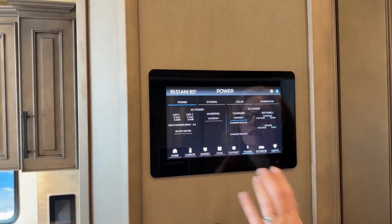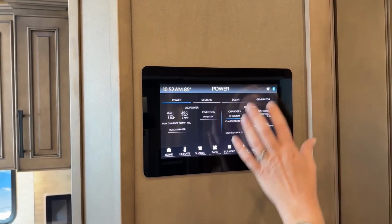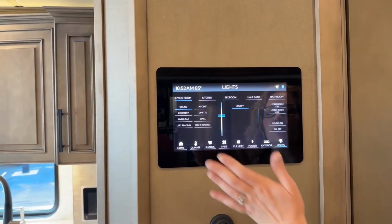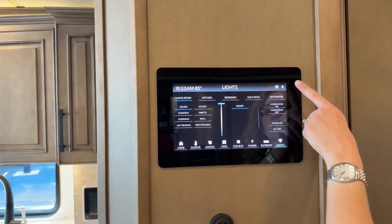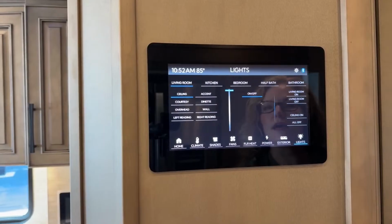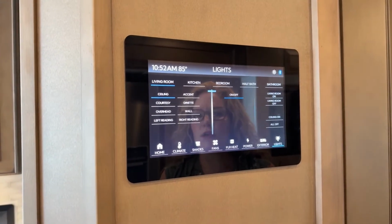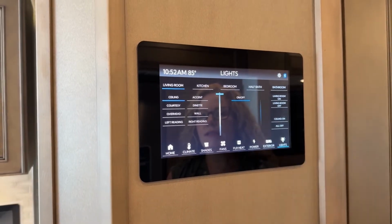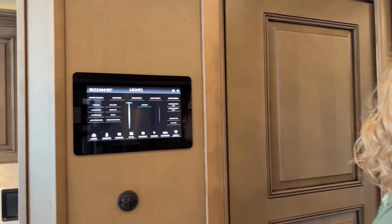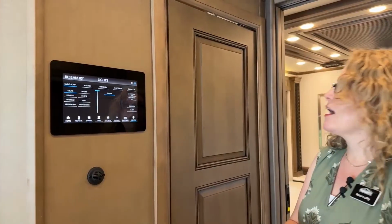This is our power systems. Again, you're going to check on how are my batteries doing, and you can turn your generator on and off from here. Exterior lights, and then all around lights. Now you'll notice there's a little Bluetooth symbol here. That means you can Bluetooth your phone to that. And this system is new this year. They got rid of the old system, and now this is a Newmar app, ATC it's called. I don't know that you need to remember that, but it's a much more user-friendly way to be able to control your whole coach. So I really like that.